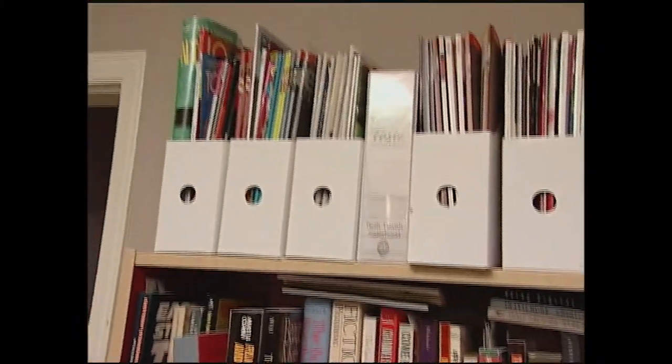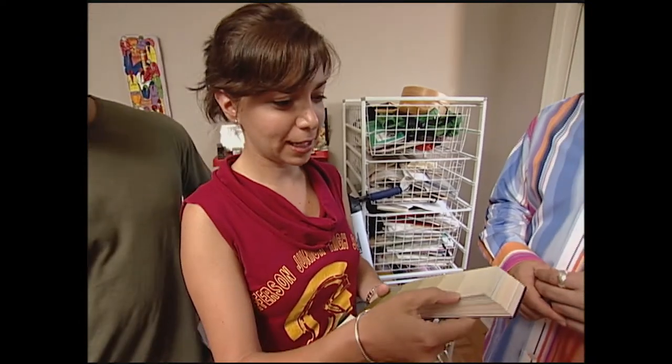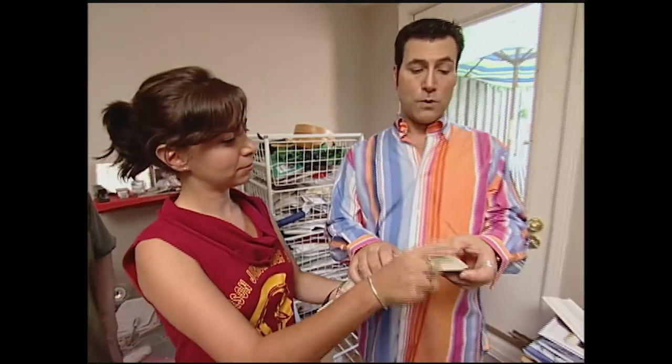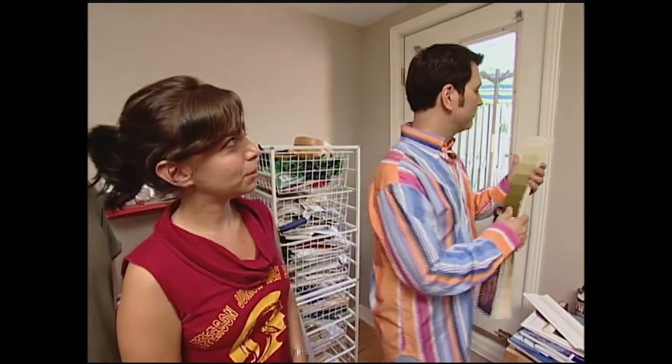So, I've been thinking about the walls. What do you think if we went a couple shades lighter, like this? Well, I have to tell you, I think you're a very, very smart person. Wouldn't it open up the place a bit, make it a little brighter? Absolutely. It's not a big space to paint. Yeah. And I like to paint.